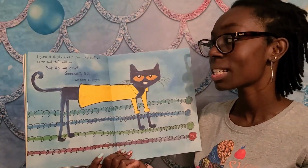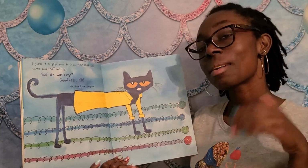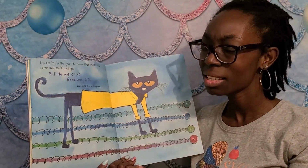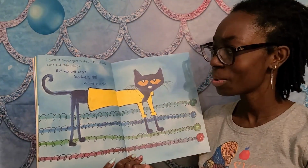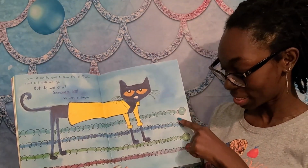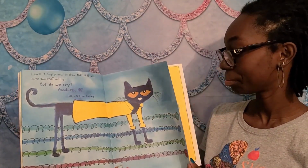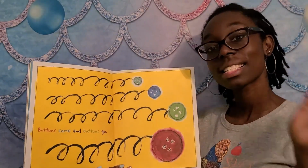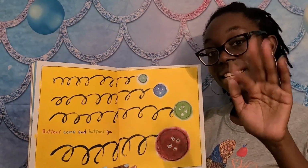I guess it simply goes to show that stuff will come and stuff will go. But do we cry? Goodness no. We keep on singing. There's all his buttons. Buttons come and buttons go.